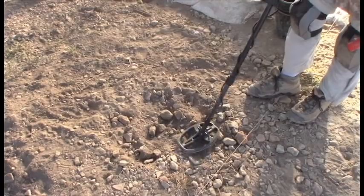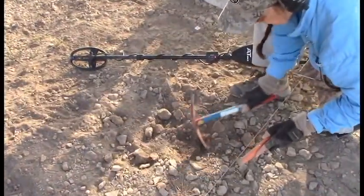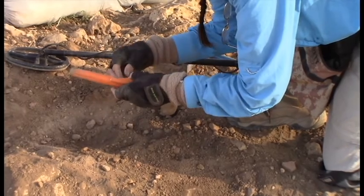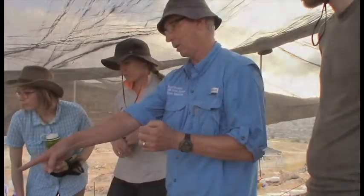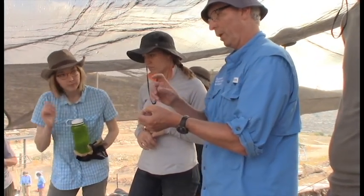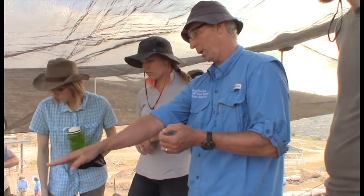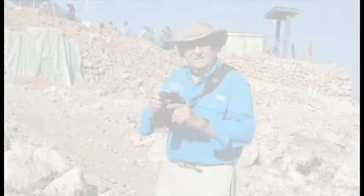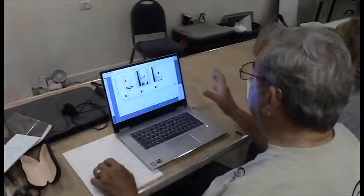So Ellen just found this tiny nail, which we think is a sandal tack or a hobnail from the New Testament or Roman period. So she found it, and she marks where it was with that stick, and then we have to put this in an envelope and record where it came from and what elevation it was. I'm here as the objects registrar with Associates for Biblical Research, and I register all of our small finds.